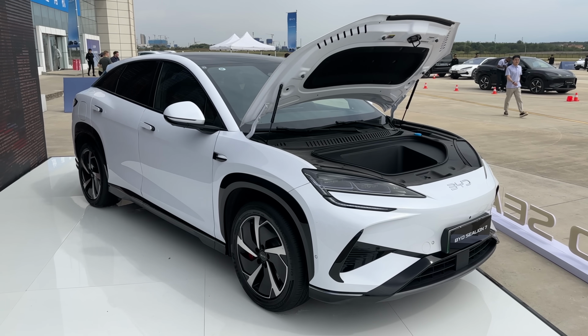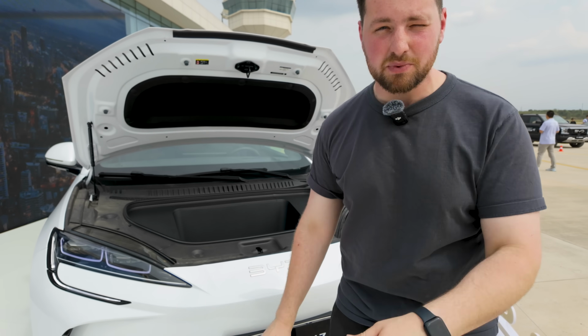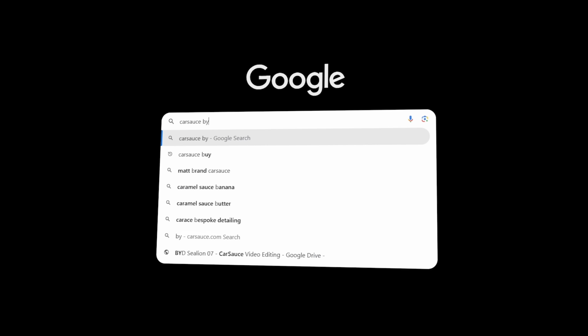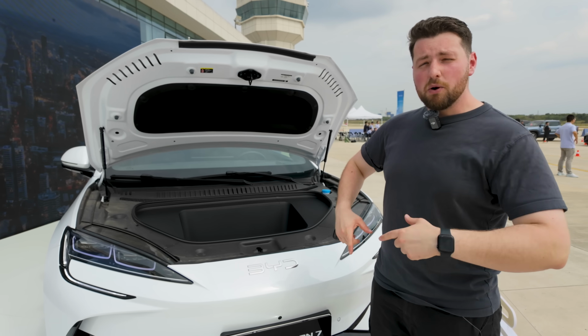So you'll be able to get this thing in 3 different powertrains. And actually, if you want to learn more about what you will likely be getting with the Sea Lion 7, just Google CarSauce BYD Sea Lion 7, and our full review will be up there now. But this will start with the Dynamic.